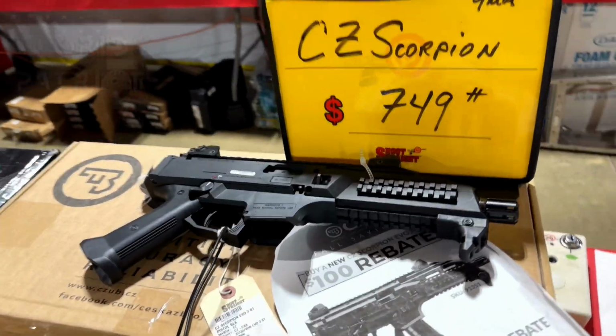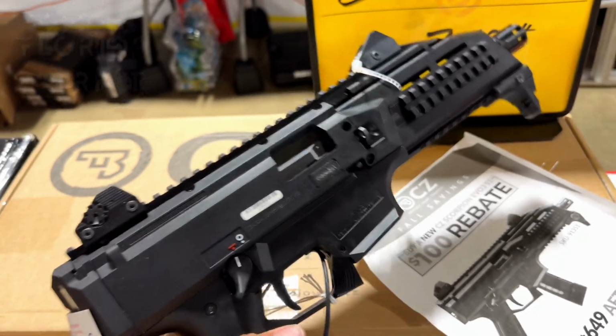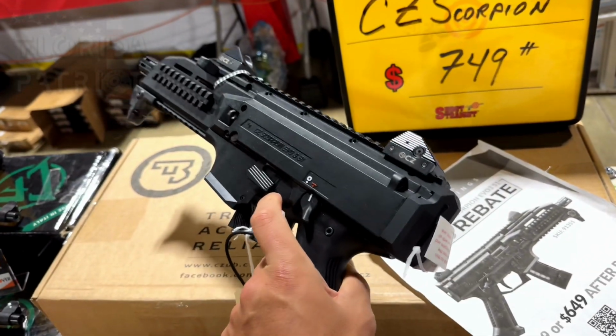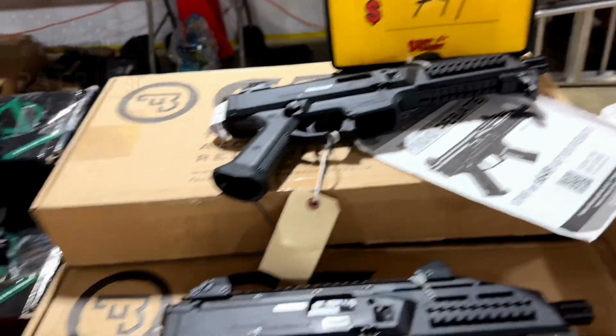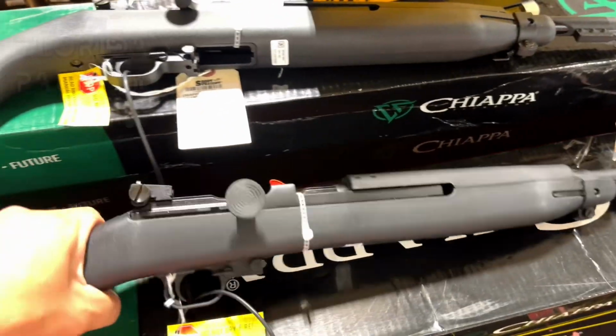Here we go, guys. CZ Scorpion. This is probably the best price I've seen at the shows. I've seen them as high as $999 and as low as, I think, $899. So here today, maybe because it's Black Friday, I'm not sure, but they're coming in at $749 for the CZ Scorpion. Then we have an M1 carbine coming in at $449.